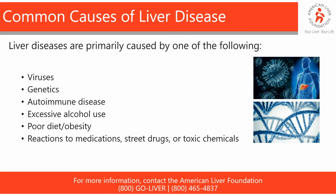I just have one slide for that, but it's hugely important because, as I said, liver disease can be silent. It could be happening and we don't know it, so we have to go look for it, and that's why that kind of testing is so important.